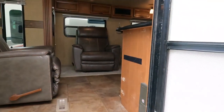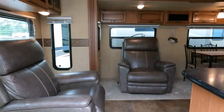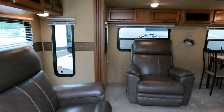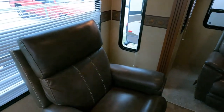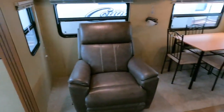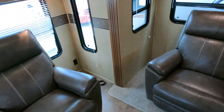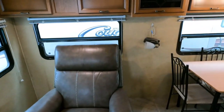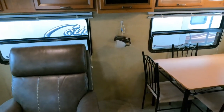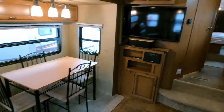Now, the previous owners have done a little custom stuff with the furniture. They did take the furniture out, replaced it with, I guess, something that was a little more comfortable for them, that better suited their needs. They took the sofa and the table booth out. They put more of a house-style table and chairs in here, and two house-style huge recliners. I guess it was a couple that had it. I do got to hang that light back up. The screws are missing out of it, or I would have hung it up before I shot this.